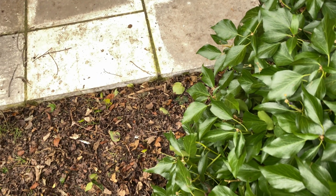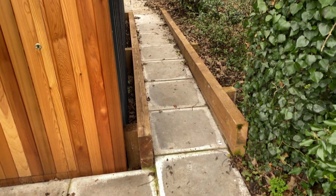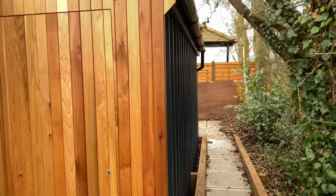As you can see off to the side, the clients then decided they wanted to have an additional add-on storage area. So we've built up some sleeper retaining walls, a bit of a patio, and made use of the space to the side as well as round the back. So it's functional as well as looking good and tidying it all up.